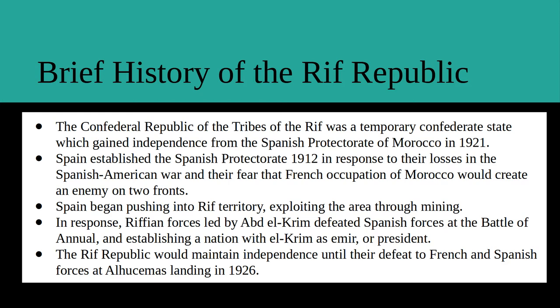The Spanish Protectorate was established by Spain in Morocco due to their recent losses during the Spanish-American War of nations like the Philippines. And they were scared that having French territory underneath of them and above them would make them vulnerable to attack from both sides. And so eventually they began working deeper and deeper into Rif territory. They began exploiting the people and they began mining there.